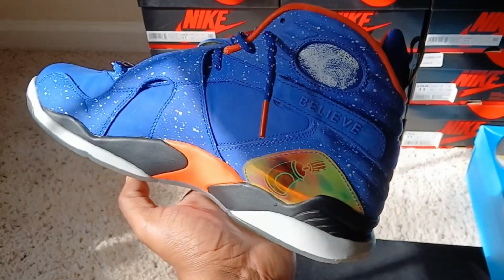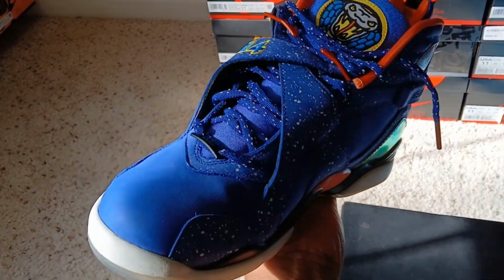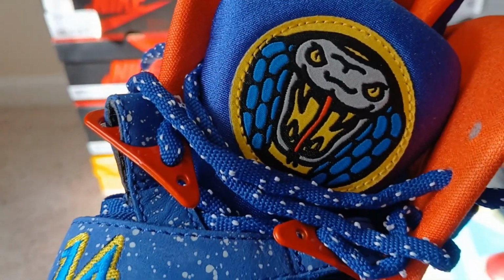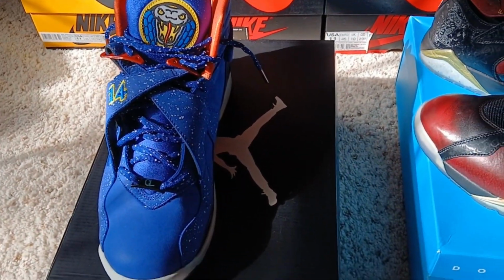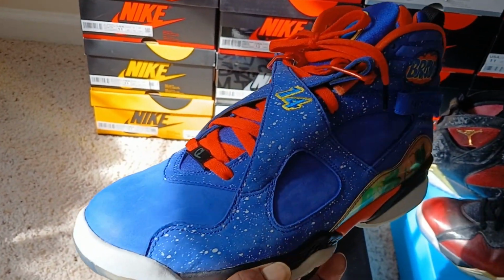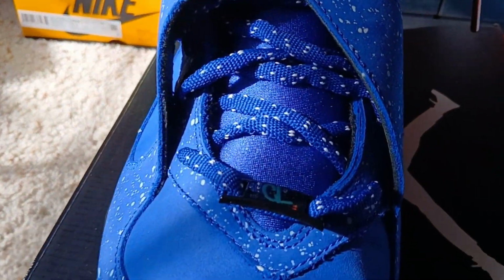And I mean, I see why. The DB8 is one of the dopest Air Jordan Doernbechers, for sure. That snake on the tongue, the 14 instead of the 23. And then, of course, I had to do my thing with the laces. And I threw an orange lace. At one point, I had a yellow and a blue lace in here because those are the regular laces that come in here.